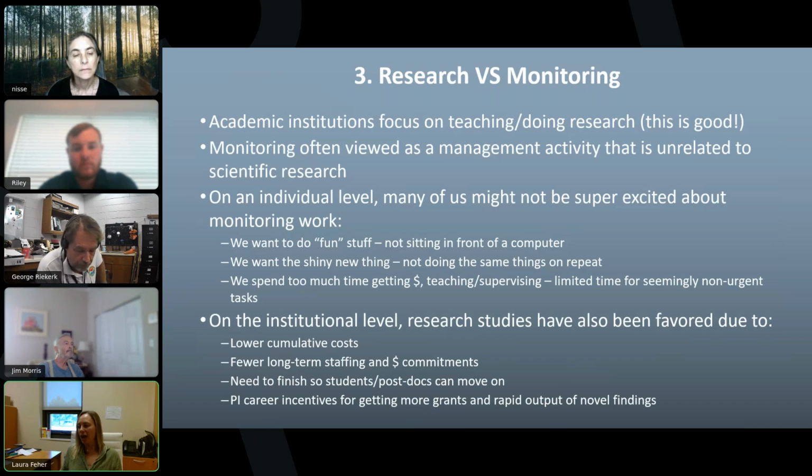So traditionally, we've had academic institutions that have really been focused on teaching the research side, and really that's good because those skills like empiricism and critical thinking that you learn there are really important for the research life cycle and also important for the monitoring life cycle. So while many of those attitudes are changing now, we had typically viewed monitoring in the past, I think, as something that was more of a management activity that was maybe unrelated to true scientific research.